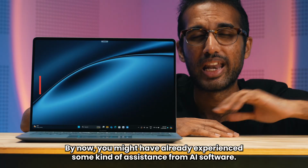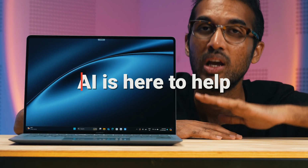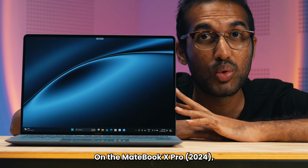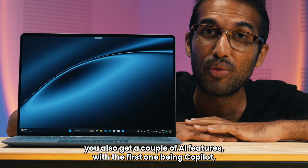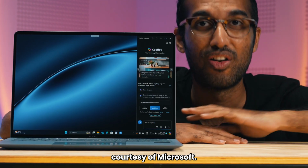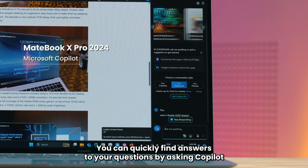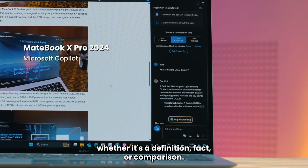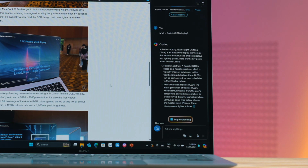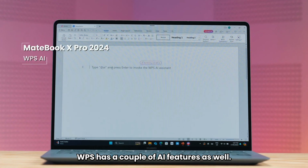By now, you might have already experienced some kind of assistance from AI software. On the Matebook X Pro 2024, you also get a couple of AI features, with the first one being Copilot, courtesy of Microsoft. You can quickly find answers to your questions by asking Copilot whether it's a definition, fact, or comparison. In case you didn't already know, WPS has a couple of AI features as well.